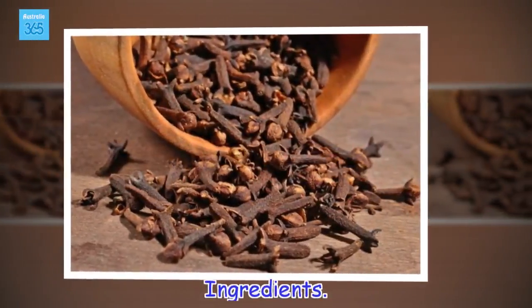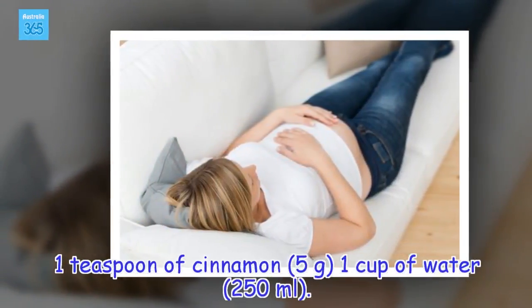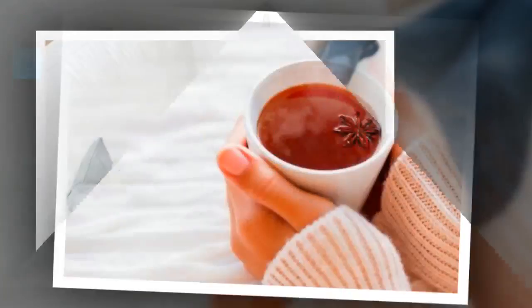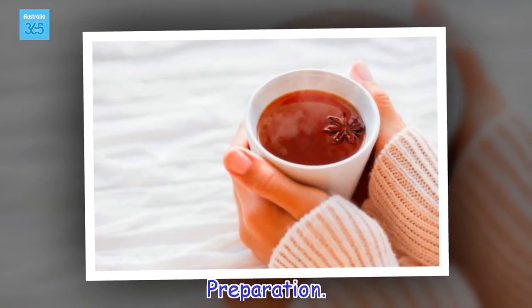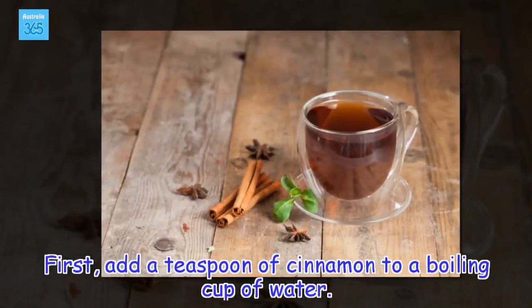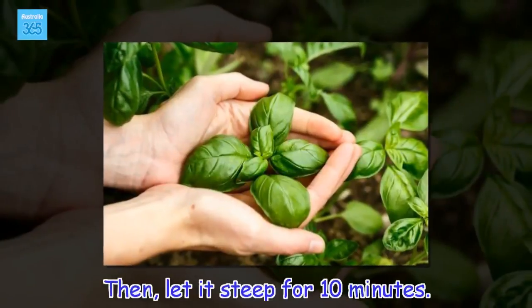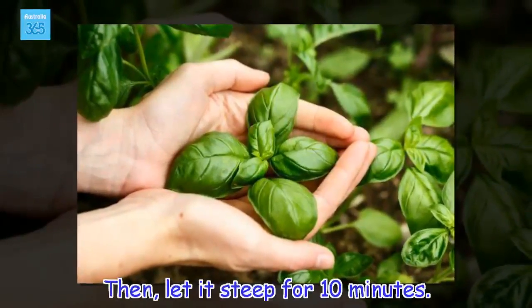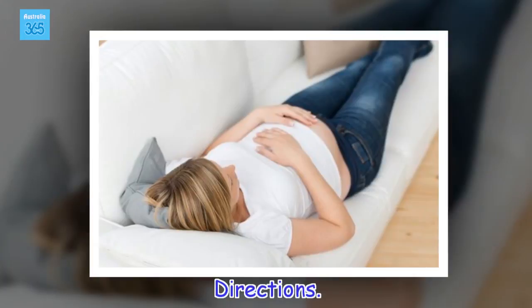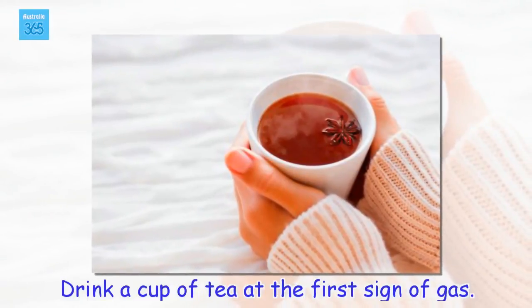Ingredients: 1 teaspoon of cinnamon, 5 grams, 1 cup of water, 250 milliliters. Preparation: first, add a teaspoon of cinnamon to a boiling cup of water. Then, let it steep for 10 minutes. Directions: drink a cup of tea at the first sign of gas.